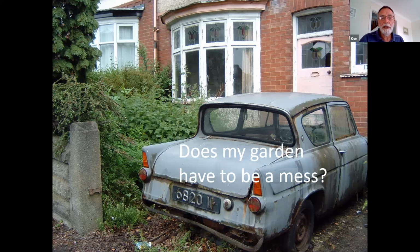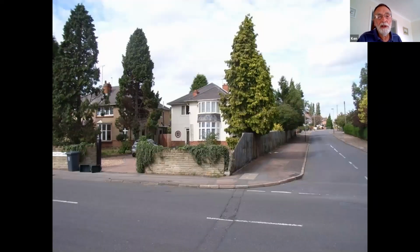A perfectly ordinary, acceptable, aesthetically pleasing, typical garden is still very good for wildlife. We know that because here's Jennifer Owen's, well, not exactly her garden, but her house. It's a perfectly ordinary suburban house in the suburbs of Leicester. Just a nice, tidy, ordinary garden. Nothing exceptional about it at all. Certainly not a mess.